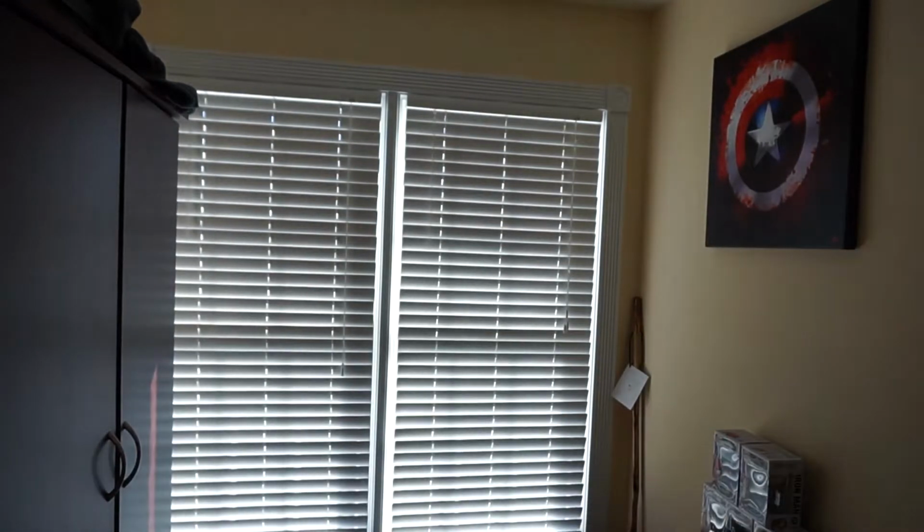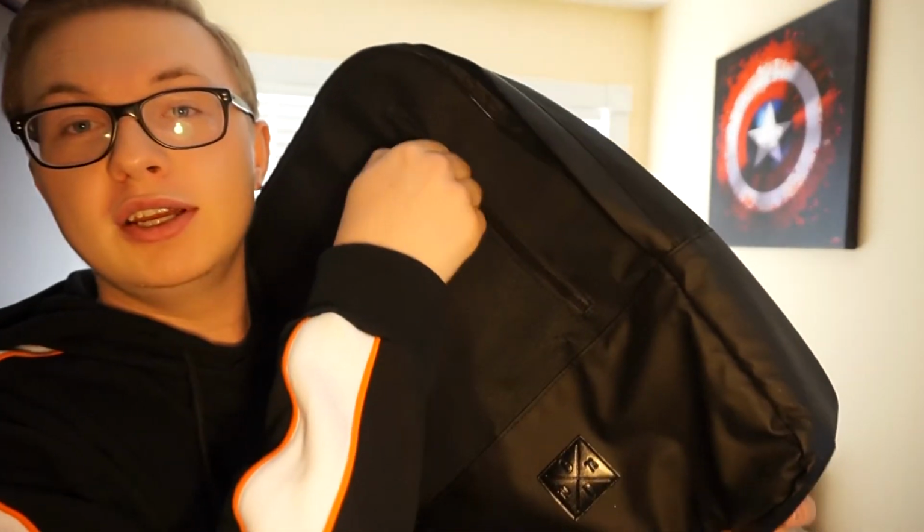No, it's not actually. So one thing I forgot about was the front pocket on the front right here of the backpack. So this is actually the front, and I keep 3 things in here. First one is a wallet.